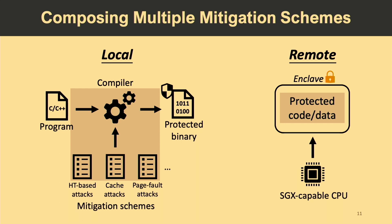When we want to deploy multiple mitigation schemes, if we follow the current strategy we saw before, some sort of mega compiler will locally compile the user code with multiple mitigation schemes together. And the hardened binary will be similarly transmitted to the SGX enclave on the target machine for execution. But is that really the true story?